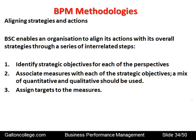It's possible to assign targets to the measures. Having identified the various functions, the financial, the customer ones, the learning and growth, and so on, it might be possible to assign targets. The company wishes to have particular training programs in place by a certain date. It wishes to improve labour productivity by a certain amount because of the training programs. It wishes to engage in new marketing to new customers and alter the product in line with customer feedback, and it should be achieved by a certain date. And they're assigning targets to the various measures.